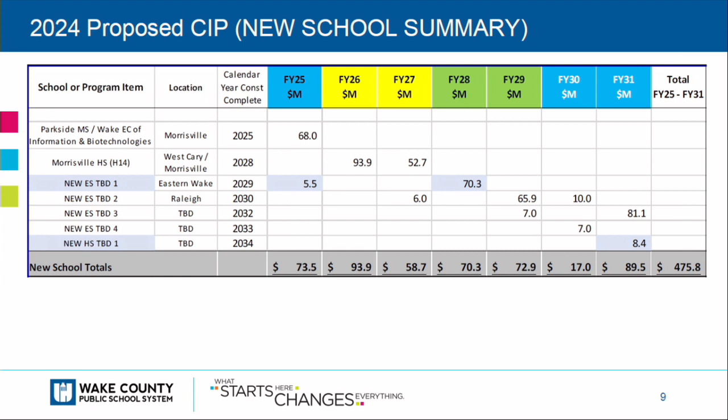We added new ES TBD 1. That was previously in the renovation or existing school category last year, and it's moved up. Same dollars, it's just moved up, with it previously being listed as the Wendell relocation project. The idea is to move it up to a new school, use the new school space once it's done as the swing space for Wendell, and then have a new population in this new school once Wendell swings back to their existing one.